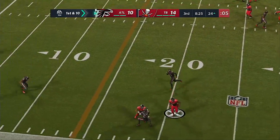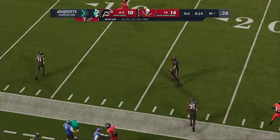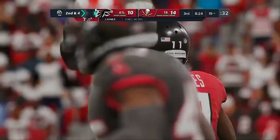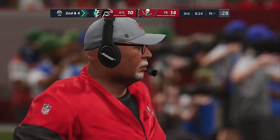Throwing now, Ryan on first down. The left side completion to Jones. And he'll go out of bounds in the red zone just inside the 20. A gain of 6 there on first. At the 19-yard line, a 6-yard pickup brings up 2nd and 4.